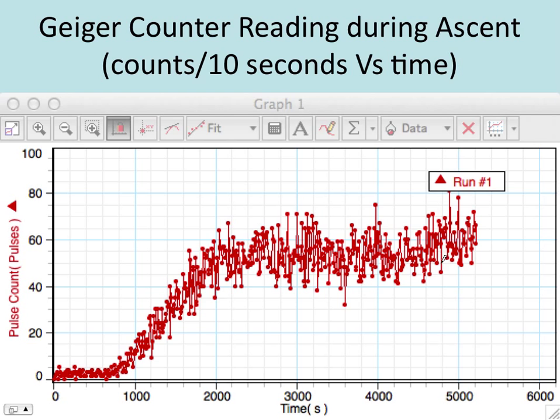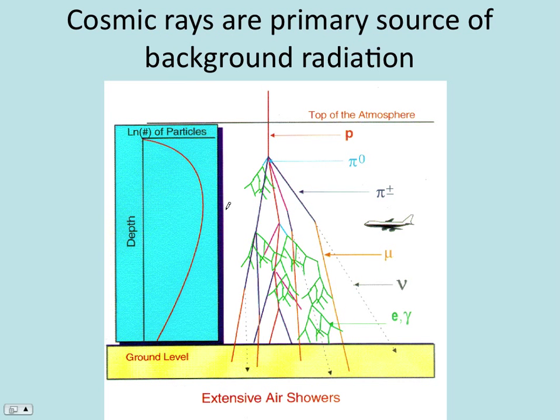We did not calibrate the Geiger counter, so we can just talk about the relative background radiation in the plane at different times. And the Geiger counter is set to count how many radioactive particles entered it every 10 seconds. And so the pulse count here is how many particles came in each 10-second interval, and then we would put a little dot up there. So notice it does go quite a bit up from really close to zero on up to around 60 at this point. So why is this happening?